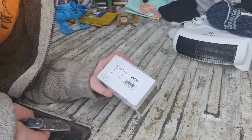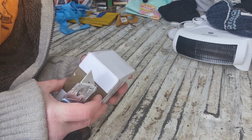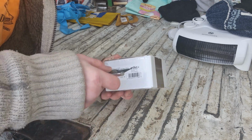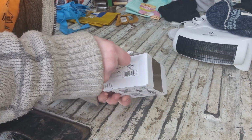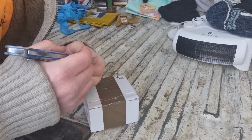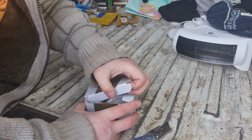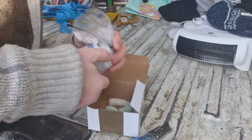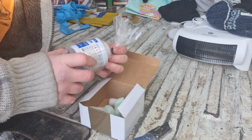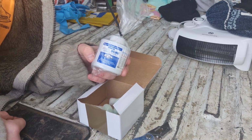So the box says it's some weird bits, but it sounds like there's liquid in it. So we'll see. He's bought me some Dykem and some peanuts. Dykem Steel Blue Layout Fluid. Thank you, Chris. Appreciate that.